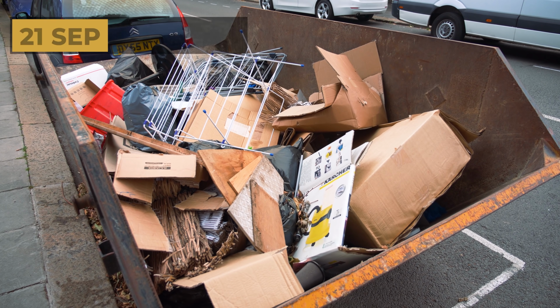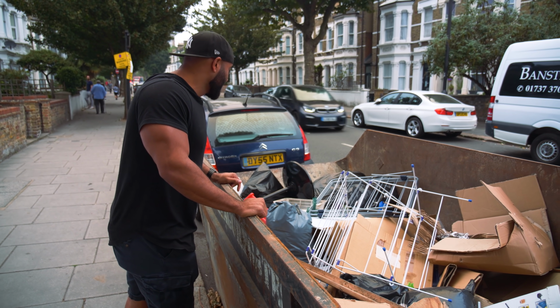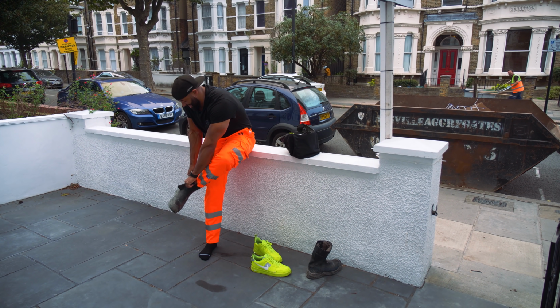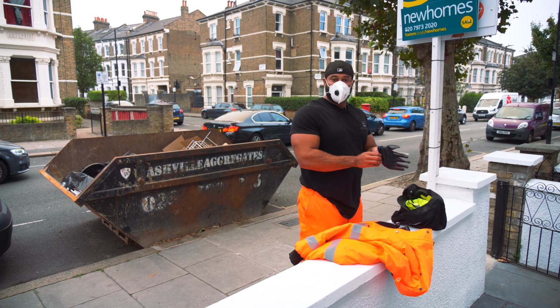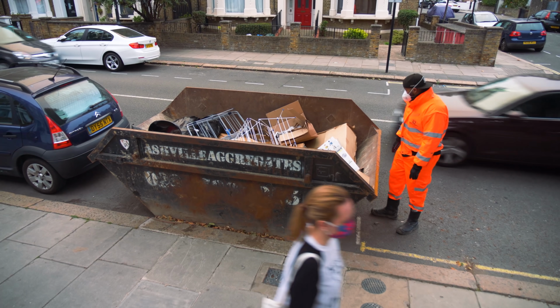Back at Fernhead Road, let's see what's in the skip. Three quarters of this stuff wasn't put here by us, so I want to have a rummage around and see if we've got any treasure. Putting on a few bits to protect myself. So I'm ready to go through the skip or visit Chernobyl. Here we go.